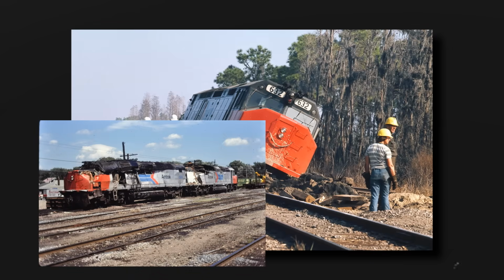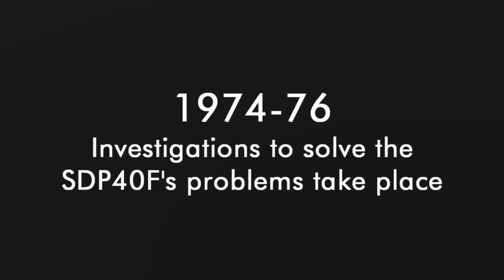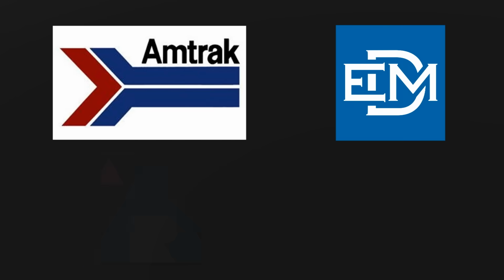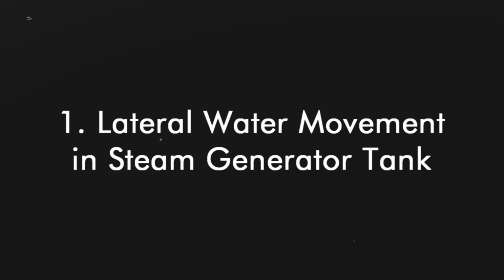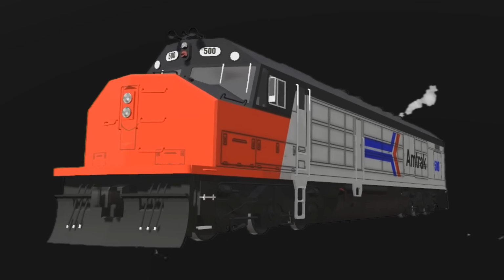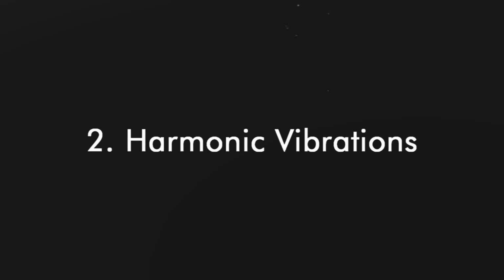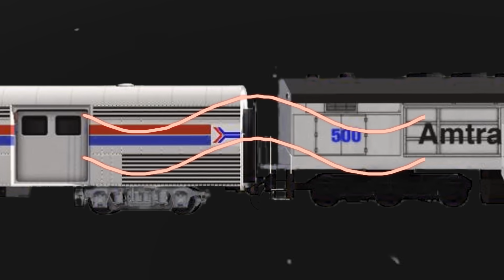Then came the derailments. This is the one thing that the SDP40Fs are infamously known for. Between 1974 and 76, Amtrak, EMD, the Association of American Railroads, and the Federal Railroad Administration investigated to search for a cause to their rough riding and continuous derailments. The investigation revealed a number of possible causes. One was the constant lateral or side-to-side movement of water sloshing around in the steam generator's water tank. This would end up causing the locomotive to have more weight on one side than the other and sway and shake as it ran. One of the FRA's investigations figured that harmonic vibrations between the heavyweight SDP40F and the lightweight passenger or baggage car behind it caused derailments.